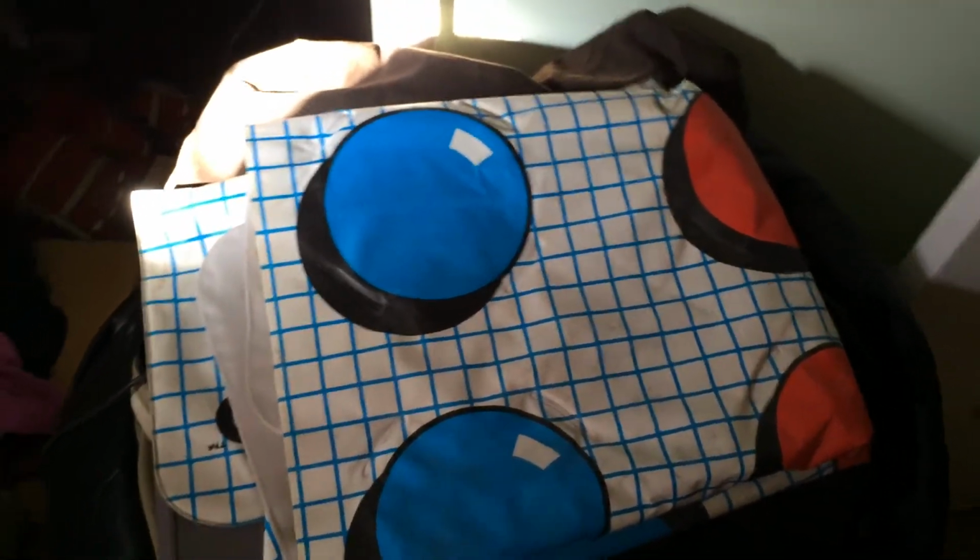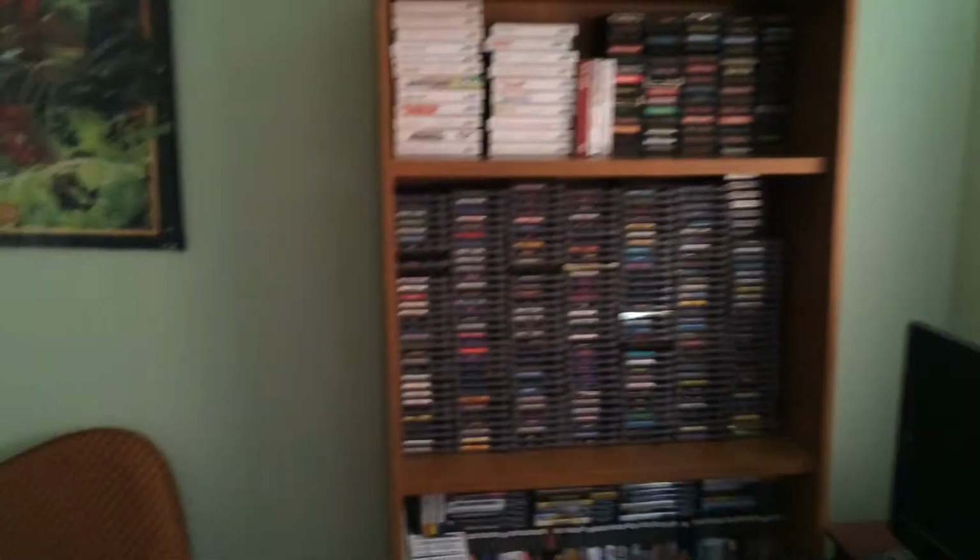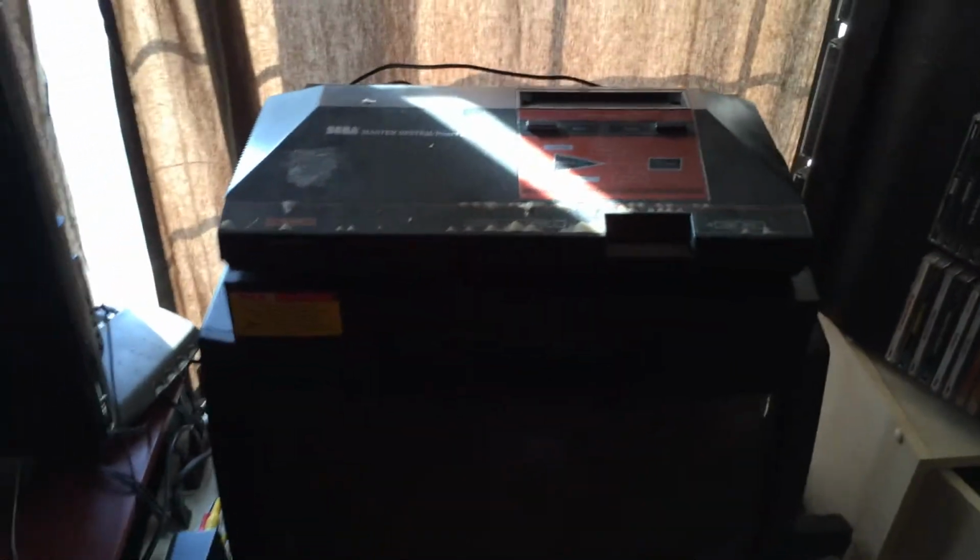And so, that's my setup. Again, it's a little bit of a mess. And then right there, sitting here on the little beanbag chair, is my original power pad from back in the day. Still works. It's nothing much, nothing elaborate, but this is my complete setup. And I don't know if I mentioned this earlier, but here also is my Sega Master System as well, sitting on top of the VCR.